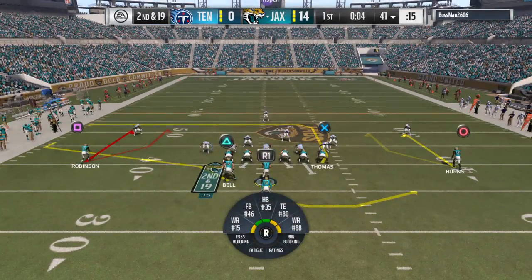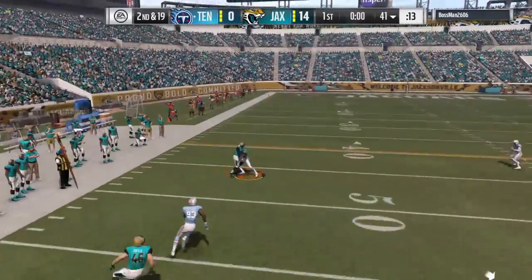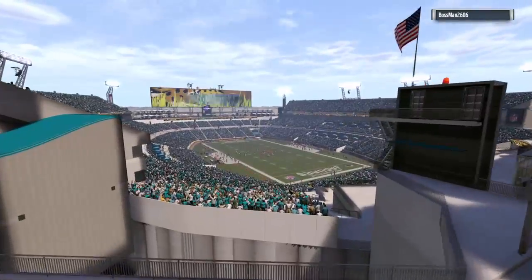They'll come out in the pistol. From the shotgun, he'll look to throw. Trying to get it to Robinson, and it's intercepted. A great read, and it's picked off.